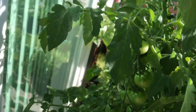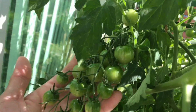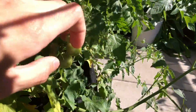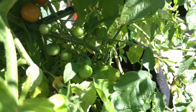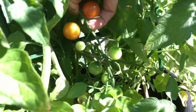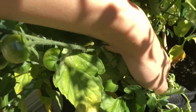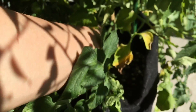And here is a string of tomato fruits. A lot of them. You can count them if you want. And then here we have a lot more. A few that are going to ripen soon. I've been harvesting quite a few of them. I'll insert a picture after the strawberry section for you.